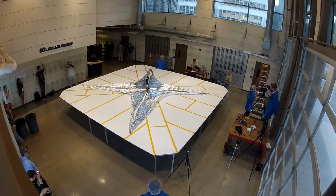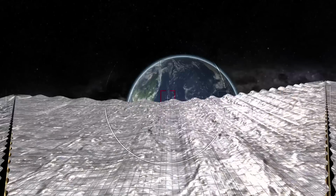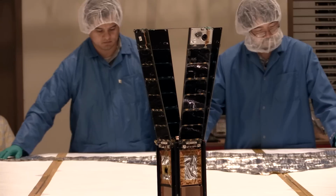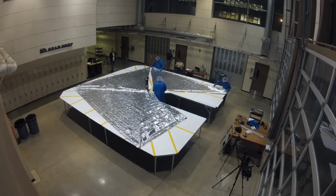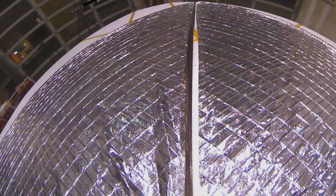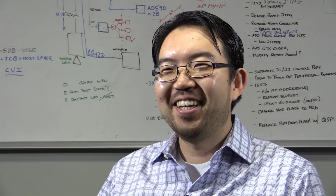It's been a couple years' worth of effort. It'll be nice having it fly and deploy and send those cool pictures back that I've been dreaming about every day. It'll be fantastic to see it launched and deployed in space. Ecstatic, happy, glad. This project has had ups and downs. Everybody's been putting a lot of time and effort into getting the system ready. So I think the moment we get that first picture down with that sail deployed, it's going to be joy.